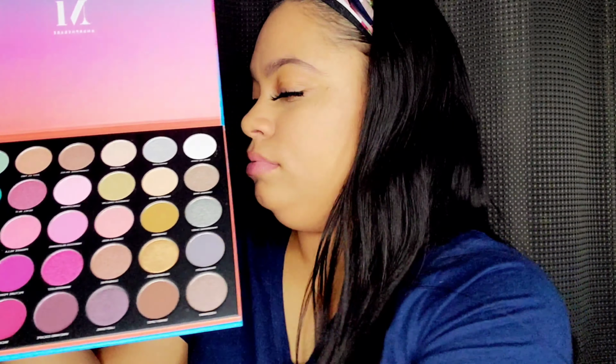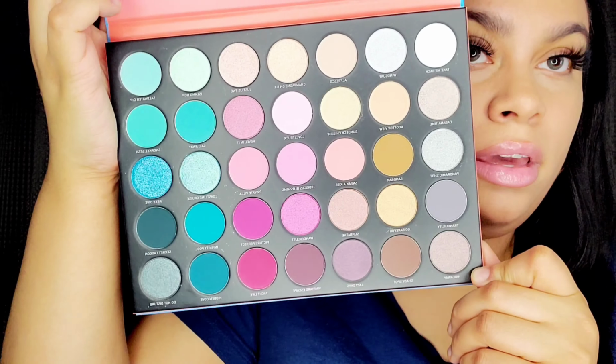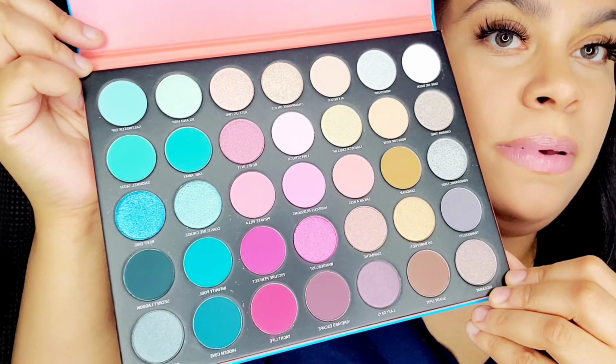From Morphe, I ordered 2 eyeshadow palettes. The first one that I ordered was this 35S Sweet Oasis palette. So let's take a look at her. This is her on the outside. And these are the shades that came in this palette. And I really thought they were pretty, so that's why I got it.